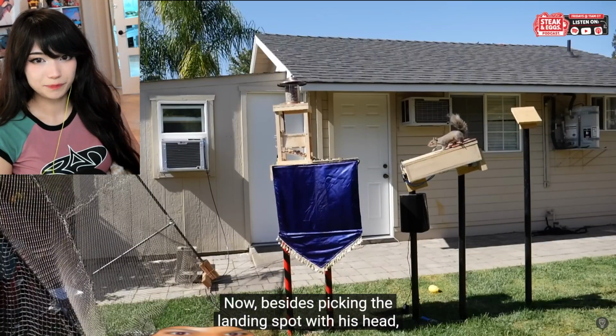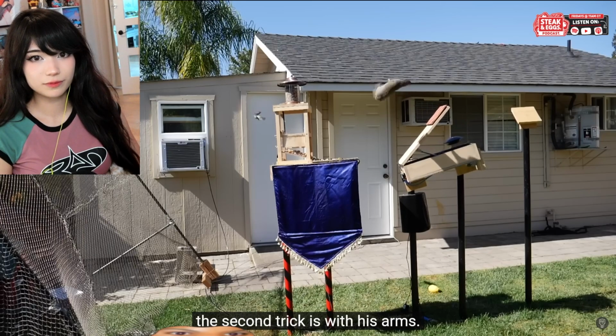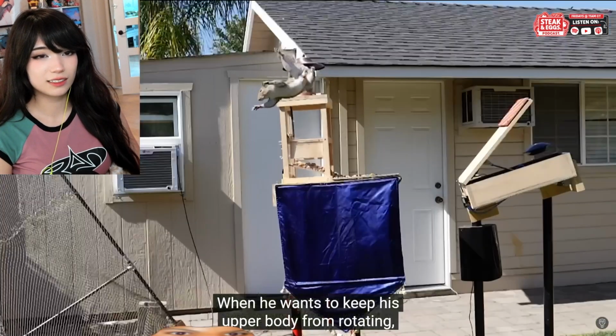Look at picking the landing spot with his head, the second trick is with his arms. When he wants to keep his upper body from rotating, he has his arms out.